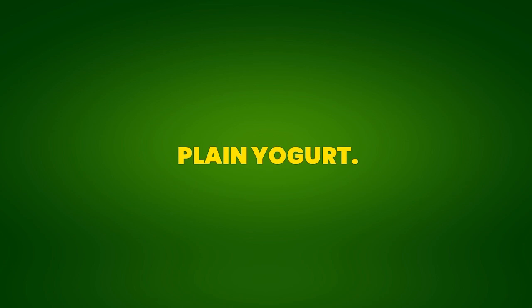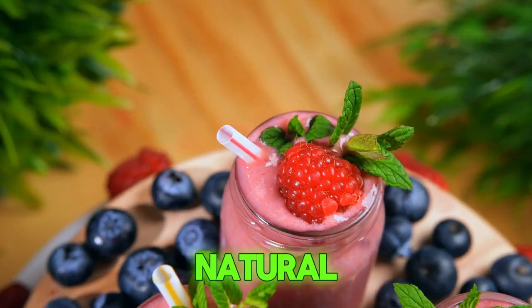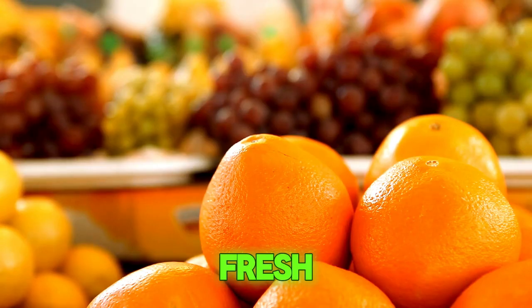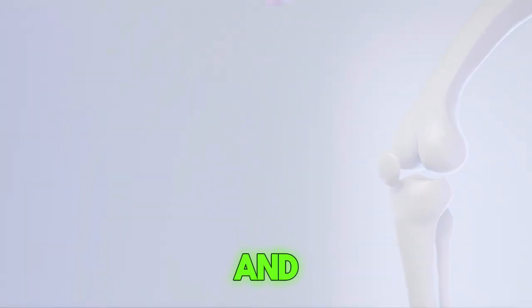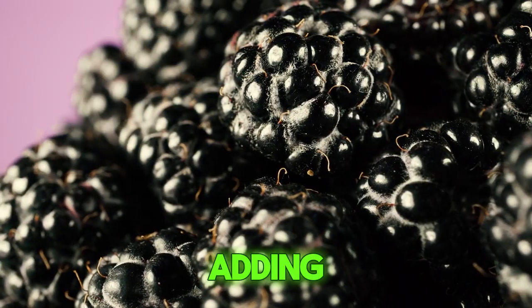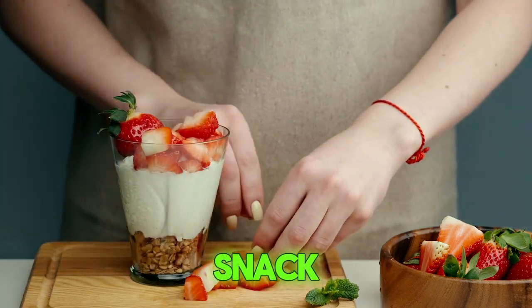5. Natural yogurt. Rich in calcium and probiotics, natural yogurt helps keep blood pressure under control. Prefer versions without added sugar and add fresh fruits for flavor. Calcium is essential for muscle function and bone health, and probiotics in yogurt can help maintain a healthy digestive system. Try adding berries and a bit of honey to natural yogurt for a healthy and tasty snack.